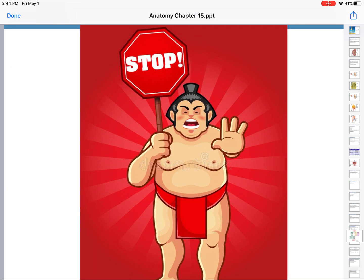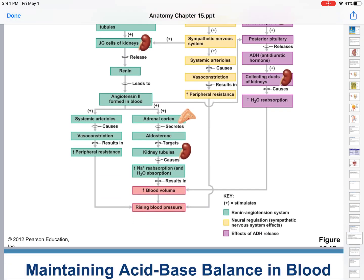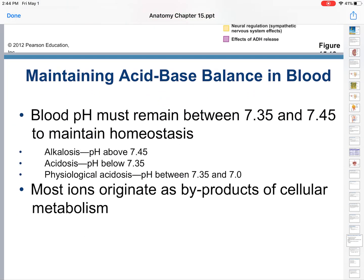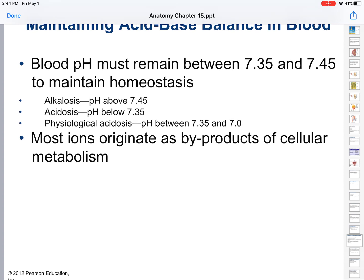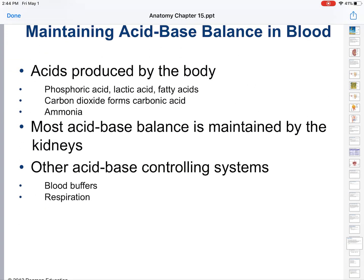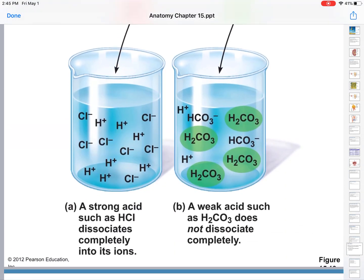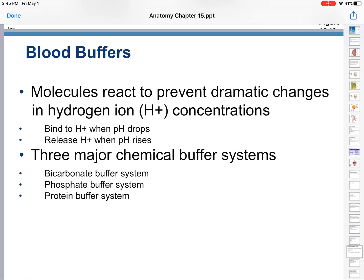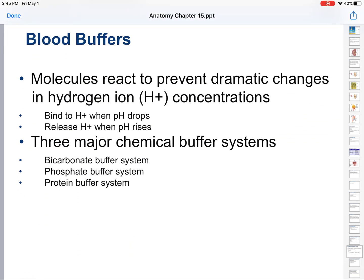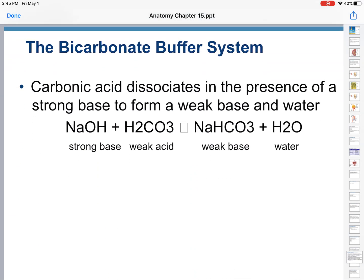And that is it. We are done talking about the urinary system. We do not have time to go over a lot of it, but here is more information that hopefully you can pause if you really want to learn more about how your body is able to maintain constant blood.